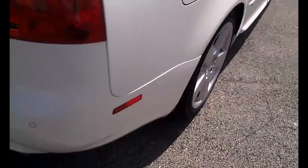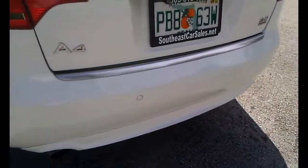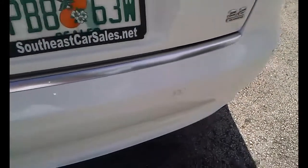Rear quarter panel on the passenger side, it's in perfect condition. No dings or dents. Rear trunk lid's in perfect shape. No dings or dents. Looks really good. Rear bumper was replaced with an original bumper. This bumper does have parking sensors. They're fully functional. No issues at all.